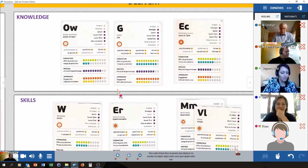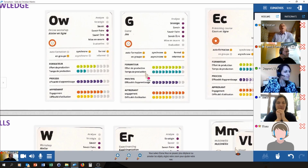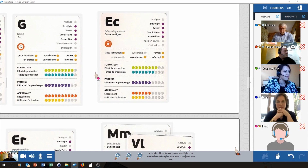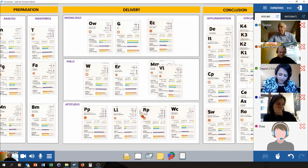As for knowledge, they would need to know what an online workshop is, also learn some notions in gamification, because they won't be all the time in face-to-face with their trainees, so they need to also learn some things about gamification when they don't have the class in front of them. And of course learn about building e-learning modules and doing some instructional design and everything that they don't exactly know right now.